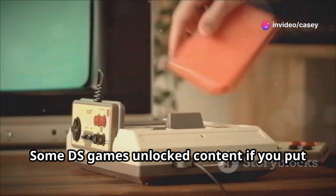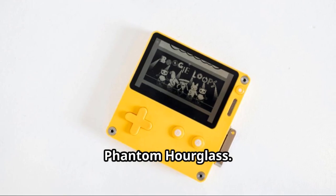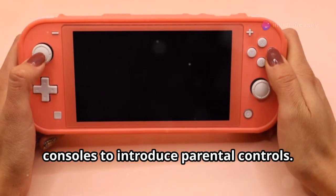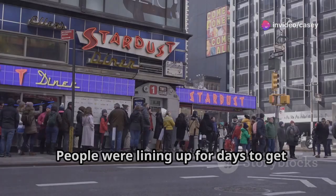Some DS games unlock content if you put in a GBA game from the same series. They made a limited edition gold DS Lite to celebrate The Legend of Zelda Phantom Hourglass. The DS was one of the first Nintendo consoles to introduce parental controls. The Guitar Hero DS games had a special grip that attached to the GBA slot.